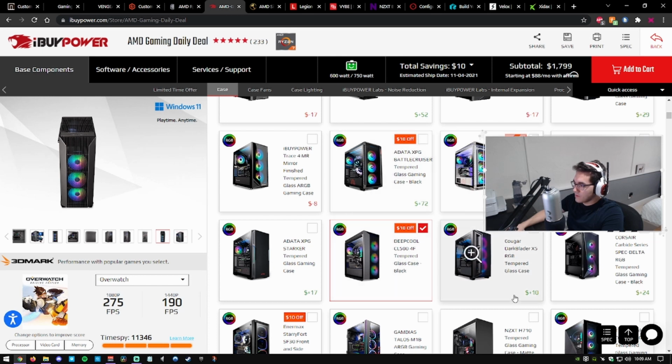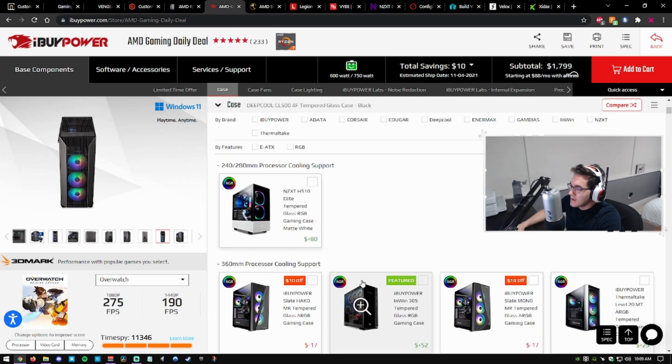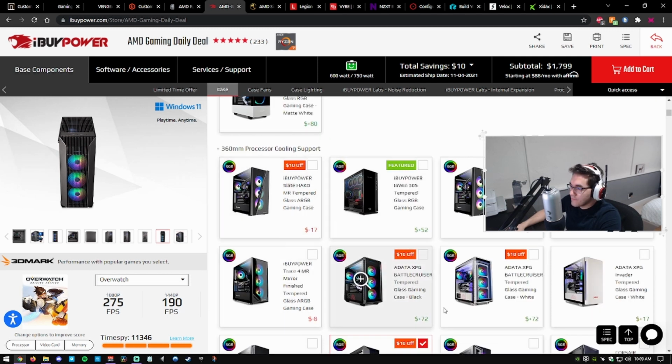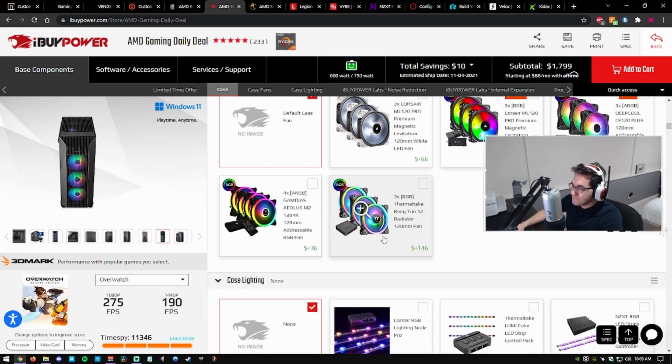Now you do have some options here, which is always good to see. But for the most part, if you really want a case, then you should go out and buy the case that you want and build your PC from the ground up. But I will go over it if there's something where you can pick your own case, which a few websites do.